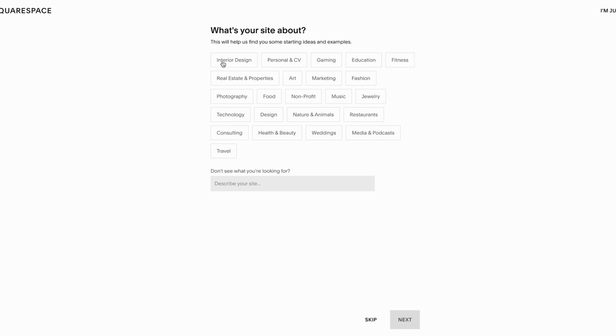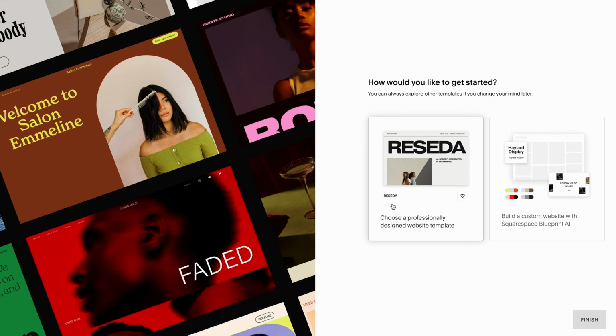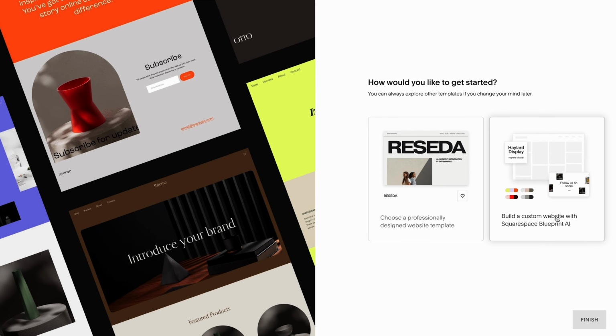So I'm gonna be working on a website for a fictional nonprofit organization just for demonstration purposes. So I'm gonna choose nonprofit and then click next. Then it's gonna ask you what your top goals are for the website. This is not really important because we're gonna be able to change all this later, so just choose whatever and then click next.